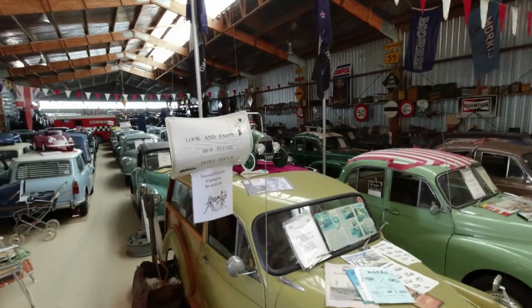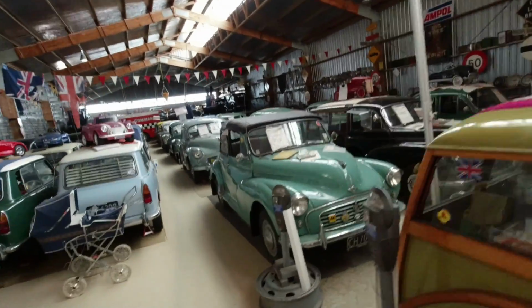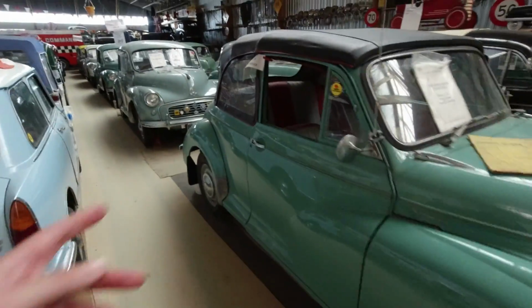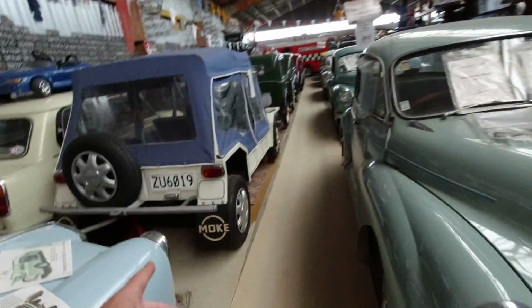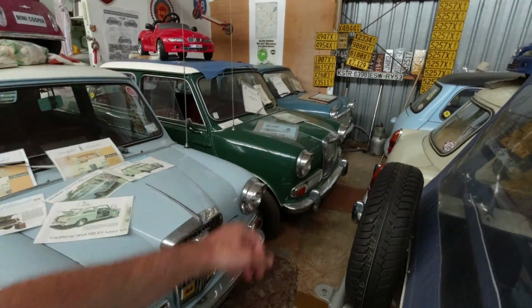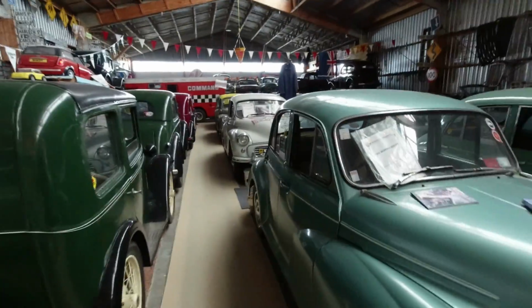But yeah, the number of Morris Minors in here is quite remarkable, and this convertible here is quite unusual because it seems to have side screens rather than the fixed side windows we got in the UK. So Mini Moke, Wolseley Hornet, Riley Elf, a veritable sea of Minis.